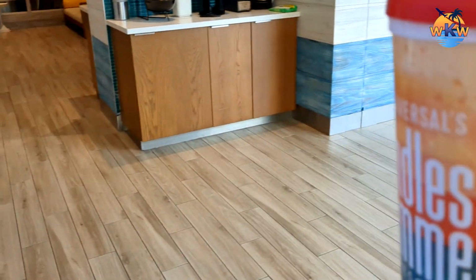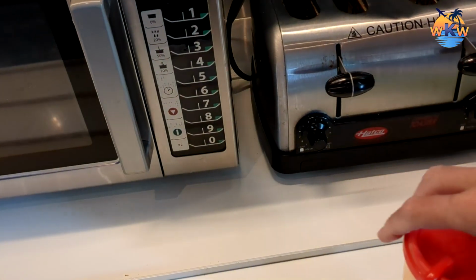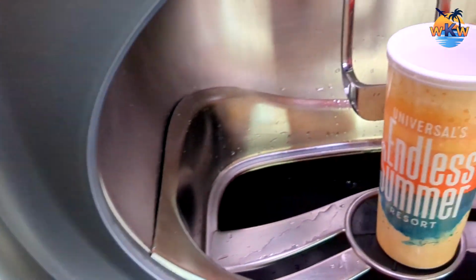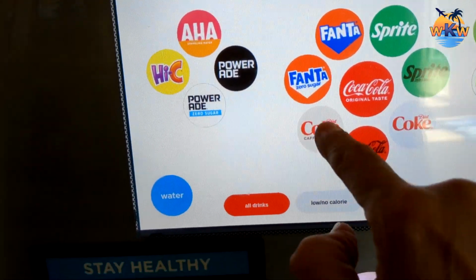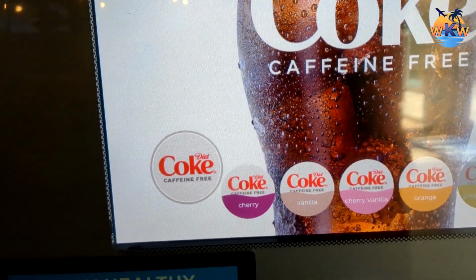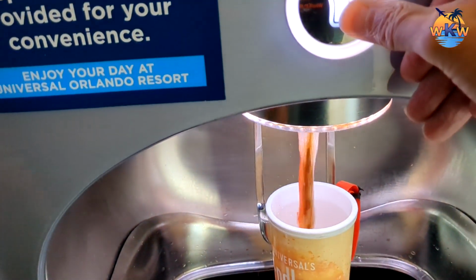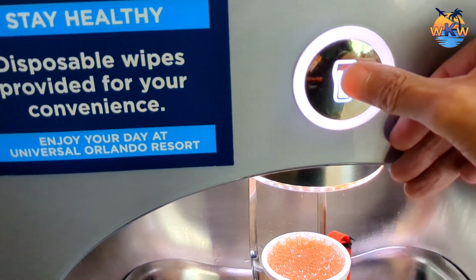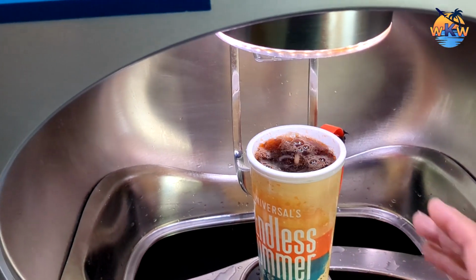Right, there you go, dead simple to use. All you do is put your cup on the machine, like so, and make your selection. Caffeine-free Coke, and I'll have cherry, and that's it. And that's how simple it is to use the machine.